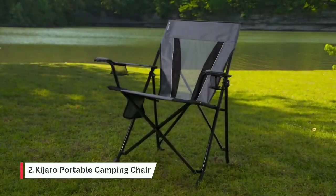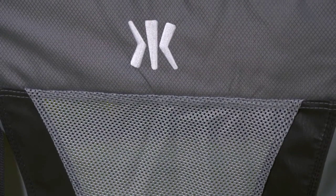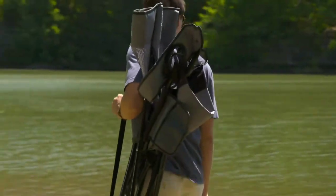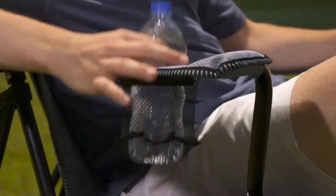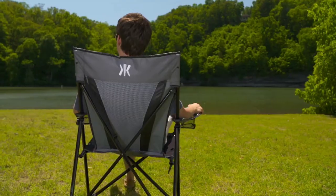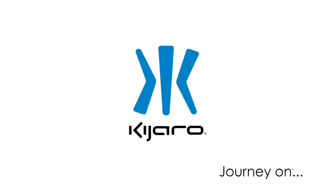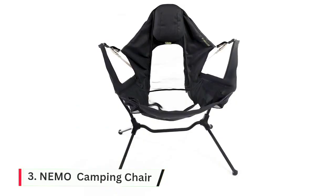The Kajaro Duloc XXL chair features the Kajaro Duloc experience and is made from diamond ripstop polyester with a breathable mesh back. The Kajaro XXL chair weighs just around 12 pounds but can hold up to 400 pounds with no-sag seating, two different sized mesh cup holders, and a side pocket organizer. The Kajaro XXL chair provides you with all the support you'll need along with superior seating and portability. Kajaro, journey on.